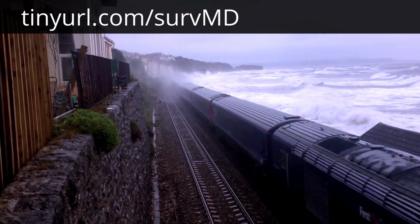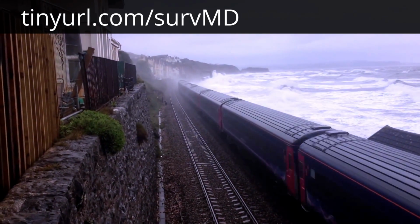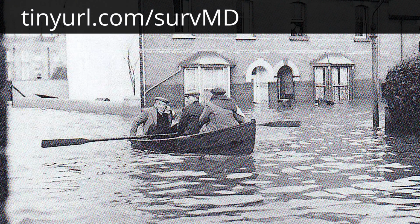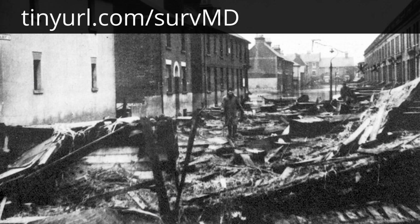Britain's worst natural disaster happened in the winter of 1953. A massive storm surge in the North Sea battered down coastal defences. 326 people lost their lives, and the damage would have cost £1 billion in today's prices.